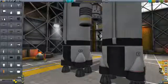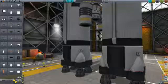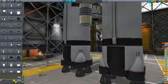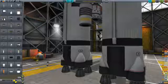Okay, so solid rocket boosters not going to be on there. We're going to make sure everything fires in sequence. So this has to be on its own stage. That has to be there. Okay, wait a second. Move these onto separate stages.